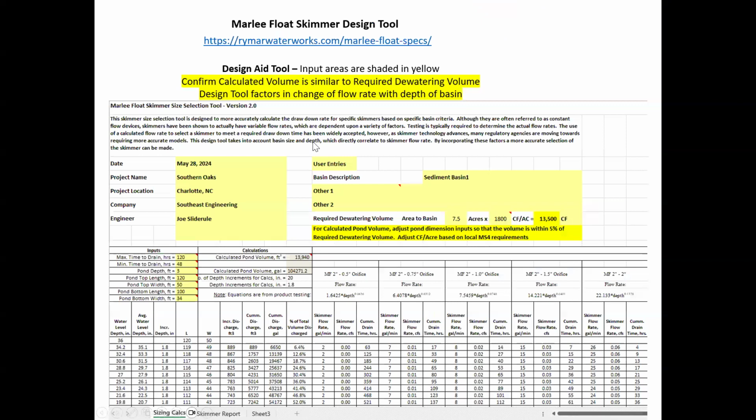All right, so we have a simple design tool available on our website for basic sediment basin design. I've got a box up here that gives your date, project name, your location, company, engineer name, basin description. We've got a little box here to help you with that volume. One of the things that we see engineers do sometimes and get commented on is not use the required dewatering volume, but use the total volume. So in this case, area to the basin times whatever that volume requirement is for your area.